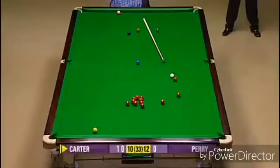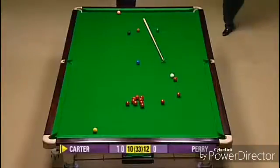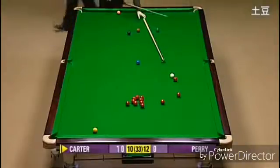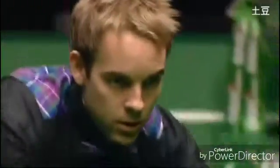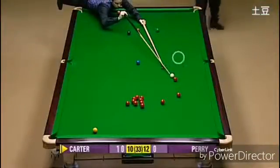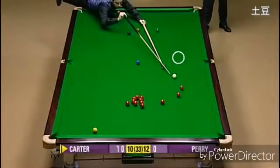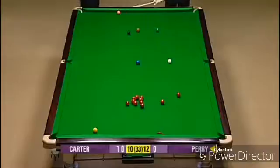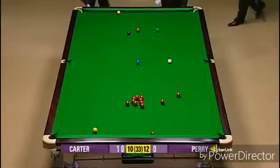Carter has lost 5 frames out of 6 today, but he knows that if he can win this one and the remaining frame of the session, he'd be 12 all, going into this evening's final session. If you could screw back into the circle, it'd be perfect. Missed the pot, took his eye off the pot. Ali Carter 9.